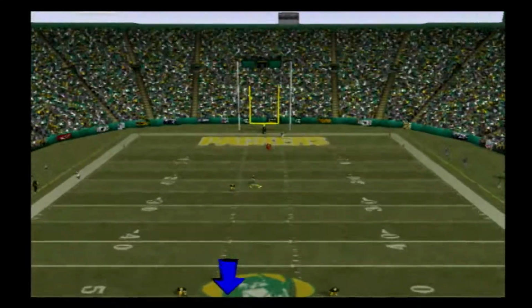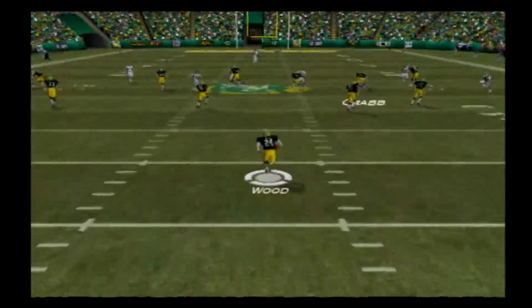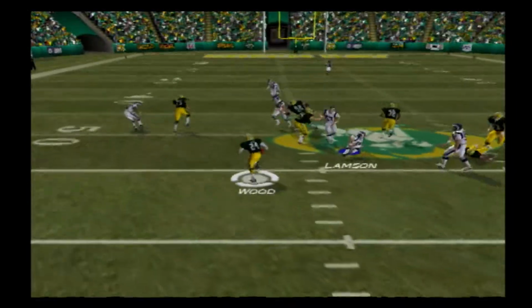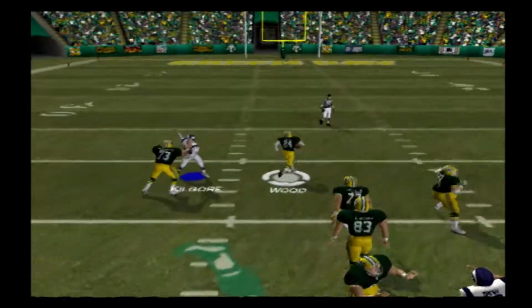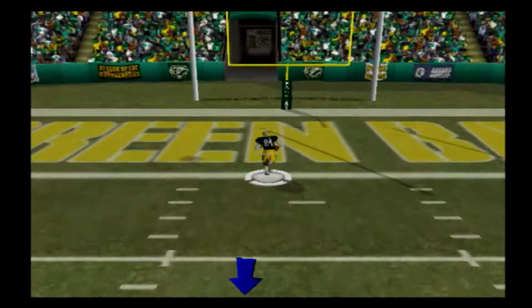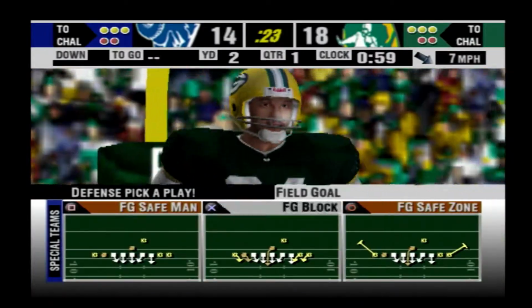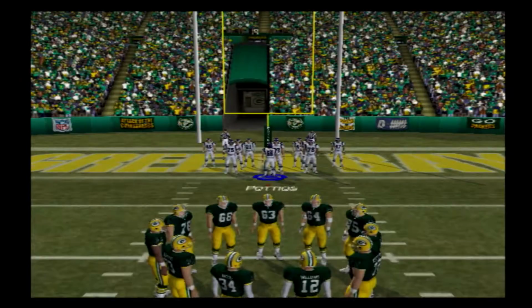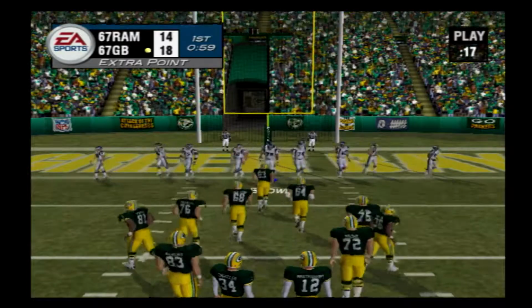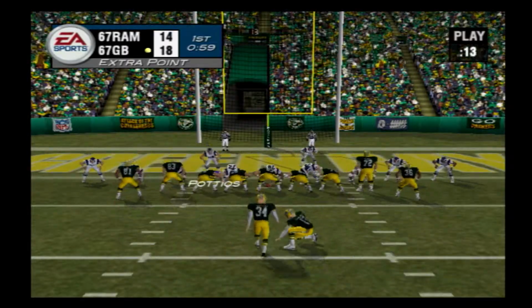He gets the free kick away. From the 24. The 50, at the 40, the 30, here we go, the 10, touchdown, Packers. What an outstanding return for the touchdown. Sure was. His blockers up front gave him some room to work with, and he just picked a lane and outran everybody to the end zone.